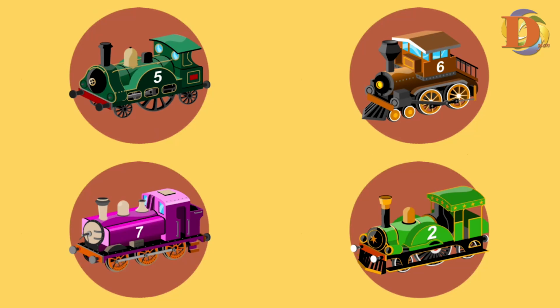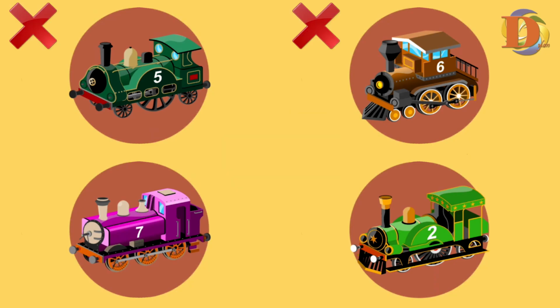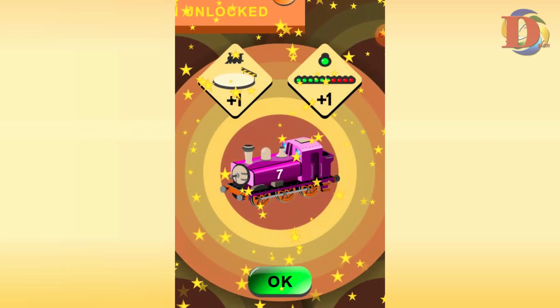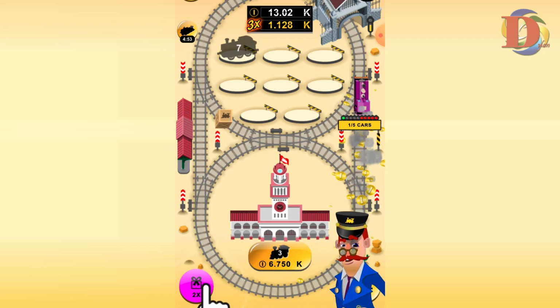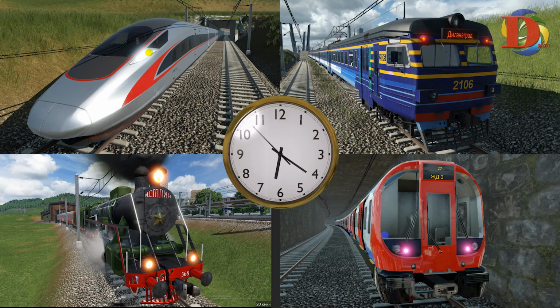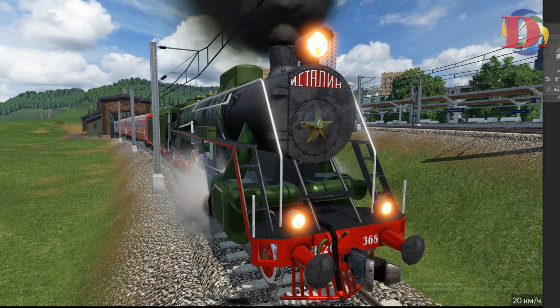Show me, which of these pictures shows a pink locomotive? Excellent, in this picture there is a pink locomotive. What picture do you think has a green locomotive? Yes, in this picture a green locomotive.